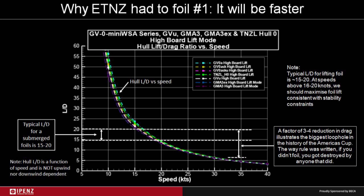These curved lines are just different candidate hulls. So this is a typical lift to drag ratio for a catamaran hull, and this line going across here is a typical lift to drag ratio for a submerged foil. As you can see, at around 20 knots there's a bit of a crossover, and by the time you're getting to 35 knots boat speed, you've got a massive advantage if you can be foiling. This 3 to 4 times reduction in drag just showed us that it was a huge loophole in the rule, and if we could make it work, you had to do it, because if someone else could do it, you weren't even going to be in the game. It also wasn't a function of upwind or downwind, it was just a function of boat speed. If you're going fast enough, foiling upwind or carrying an amount of lift on your daggerfoil would pay off.